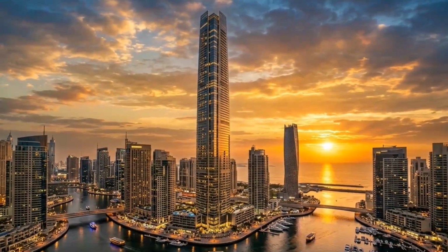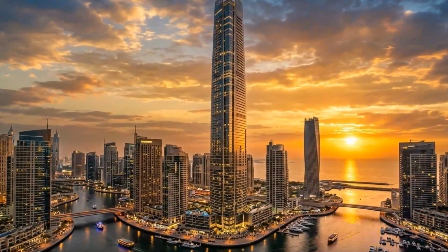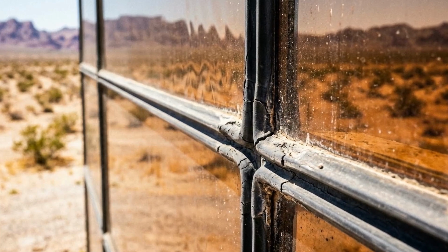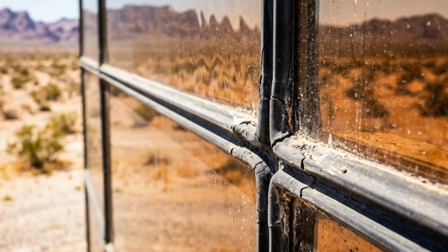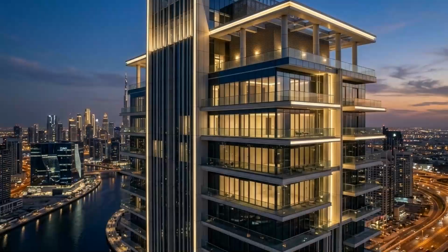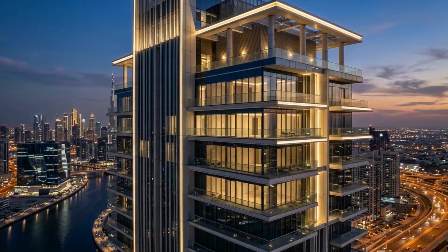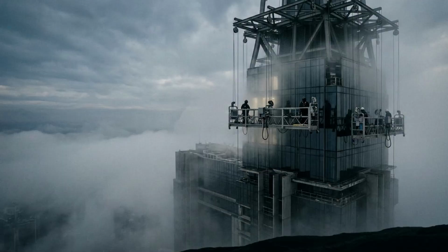As the redesigned tower shot upward, it began to parallel the structural vulnerabilities of other megastructures across downtown and the Palm. The engineering team quickly discovered that changing the building's skeleton to save the foundations triggered a cascading nightmare higher up: extreme glass fatigue caused by hyper-accelerated thermal expansion.